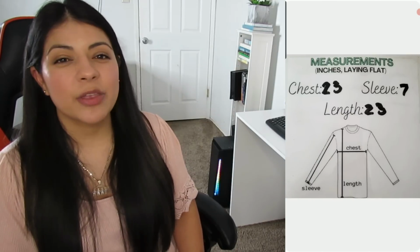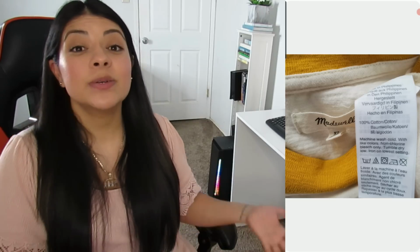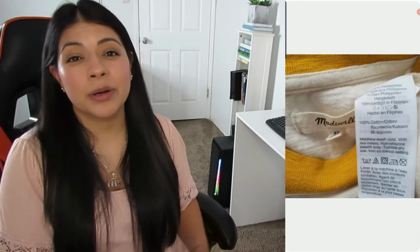My expectations were way low for this top just because I thought it was really simple. It wouldn't go for much, it'd sit for a while, but I guess you never really know what people are out there looking for. It sold within an hour of listing.